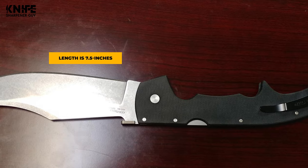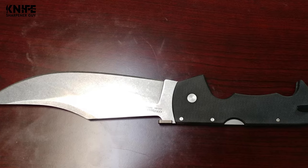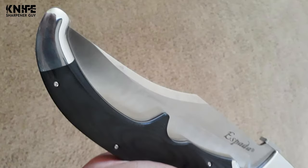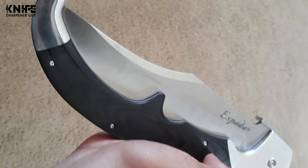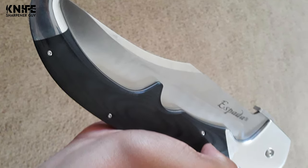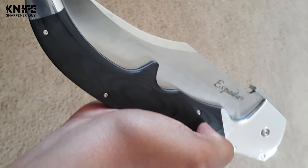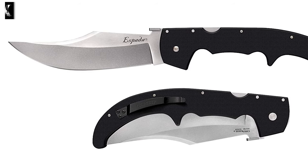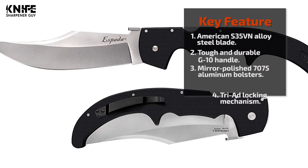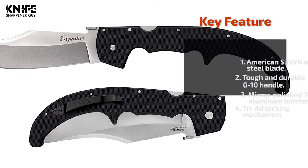The blade length is 7.5 inches. This knife is 14.8 ounces in weight. The handle is made from tough and durable G10 material, which is 9.25 inches in length. It also features expertly polished G10 scales and mirror-polished 7075 aluminum bolsters and frames. Each Espada is equipped with our patented Triad locking mechanism, proven to have amazing shock resistance and strength.